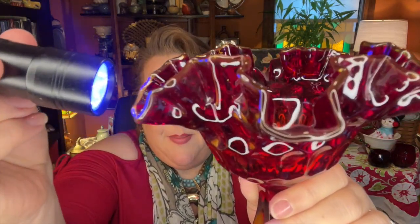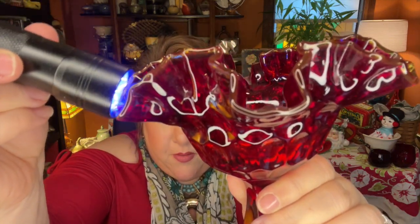Item number 5. This is a beautiful piece of Fenton glass. It predates the stamp, which means that this was made before the early 70s. It has cadmium in here, so it will glow under light. I tried to do that, and I don't have a powerful enough light, but maybe you'll see it right on the edge or not. It will glow.